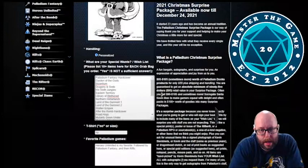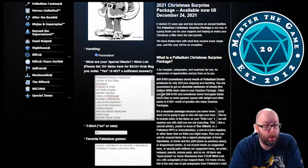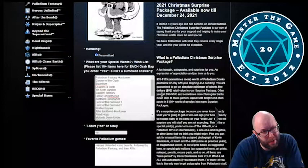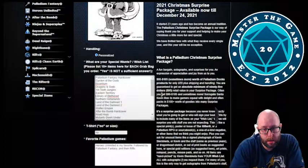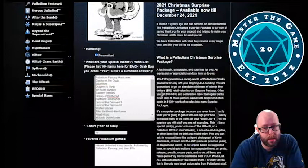Eastern Territory, Library of Blethrad, which is a great book. Northern Hinterlands, which is two books that I have. One of them, I don't have the second. But they consolidated the first edition Palladium Fantasy into one and made it one bigger book. Great book. My favorite areas in Palladium Fantasy are the Eastern Territory and the Northern Hinterlands. Those are my favorites where I feel like I would want to run campaigns in.